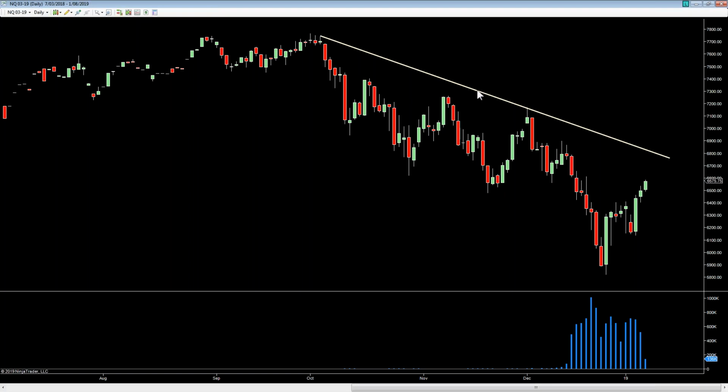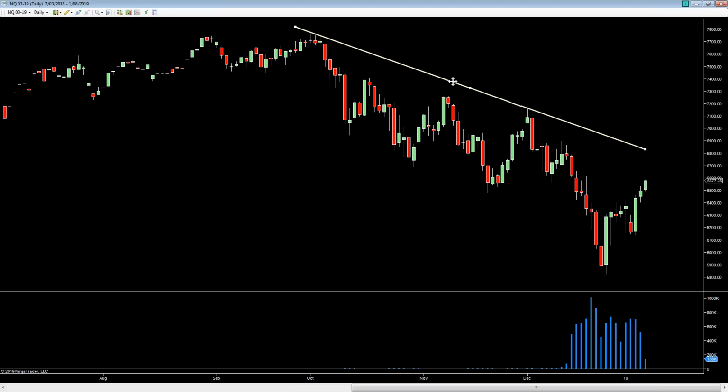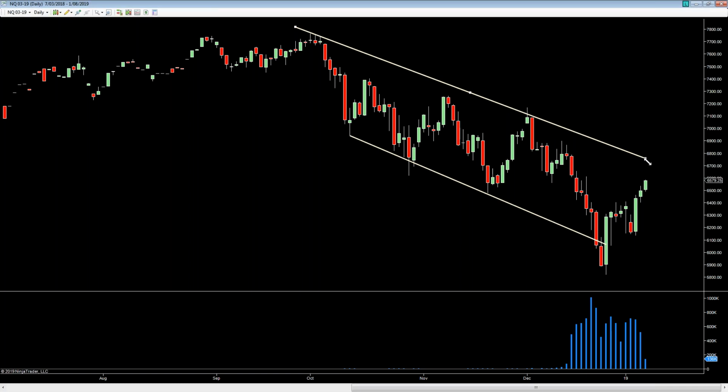Now, what's interesting with channels is if you can draw a channel on one end, you very often can transfer the channel line. That one, maybe not quite so much. The second channel line is a little trickier to draw. Some people, coincidentally, like to draw their lines. They like to ignore the wicks and they'll draw their lines across the closing prices, in which case their channel looks more like this. But here is what I wanted to point out to you is this right here.